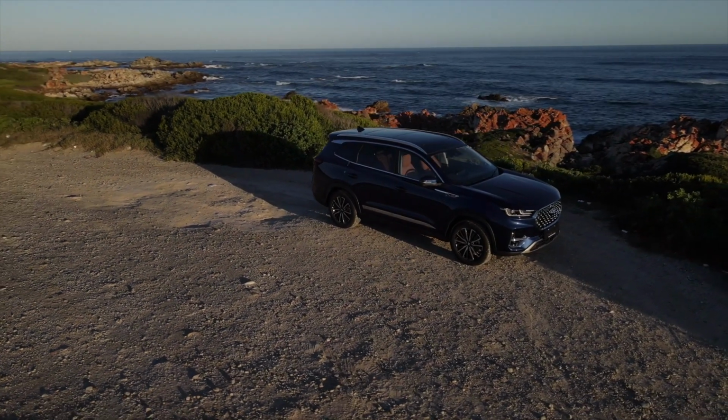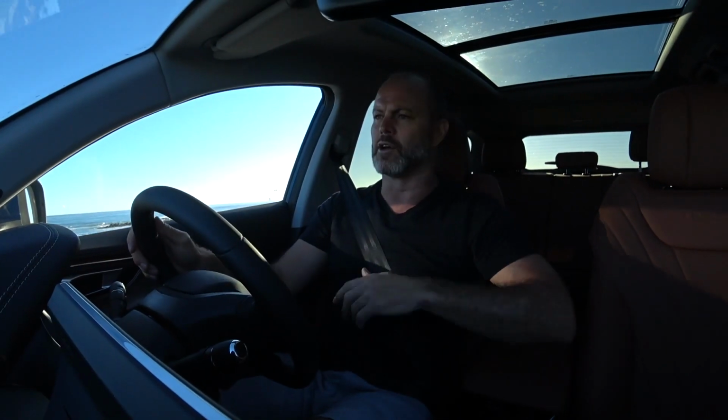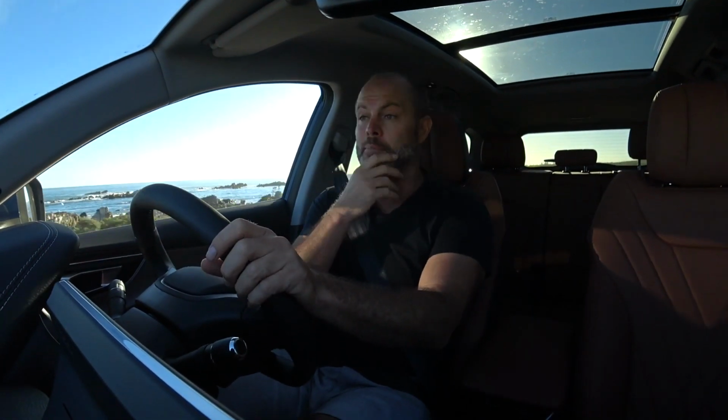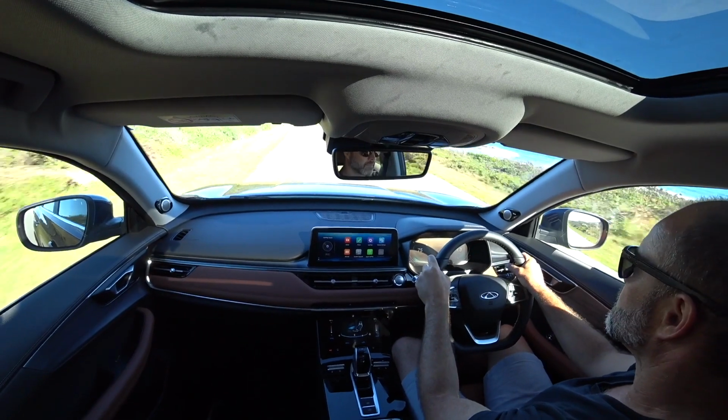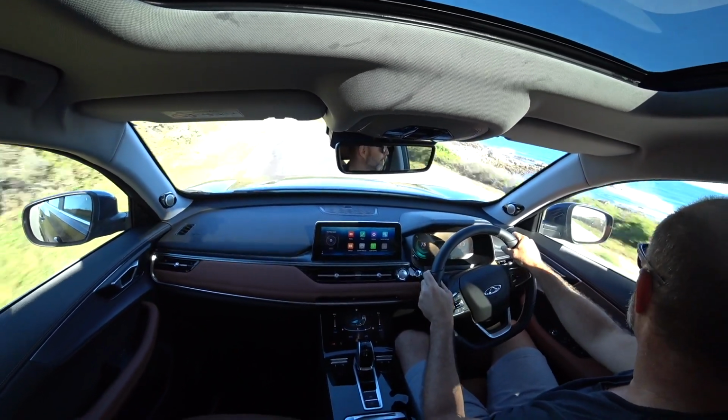Done are the days where your list price for a car is literally a steering wheel and nothing else, and you've got all these options. We start with all the luxury, and that is how it is across the board. Big, brave talk, and geez, they have done it again. Getting behind the wheel and driving, it's incredible.